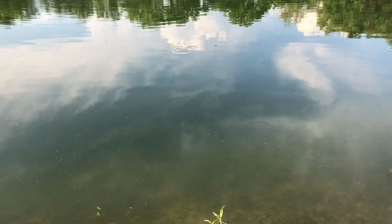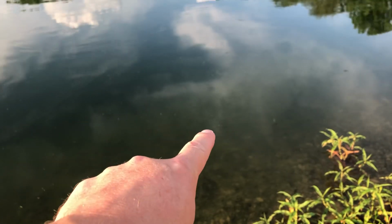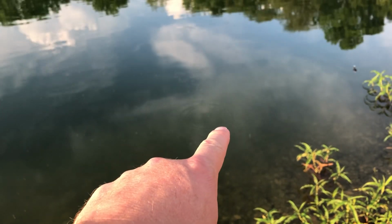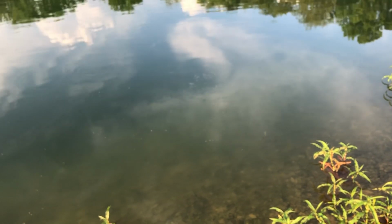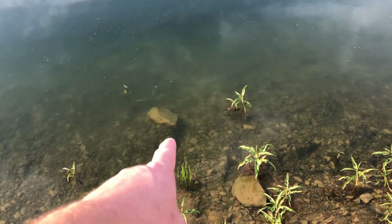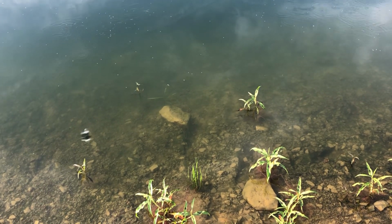I could see quite a few of them swimming around. All these little bitty ripples in through here, I hope it's showing up on camera. It almost looks like rain on water because you can't see any fish under there hardly. But those are minnows. There was quite a school of them around that rock before. Maybe you can see a few swim across it.